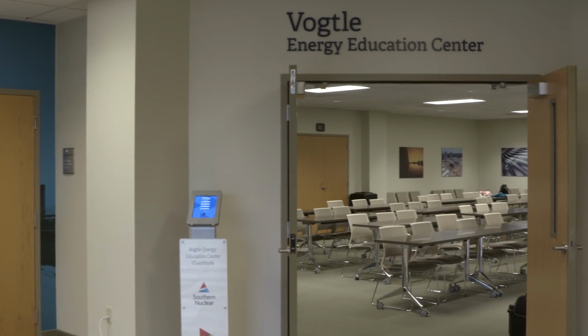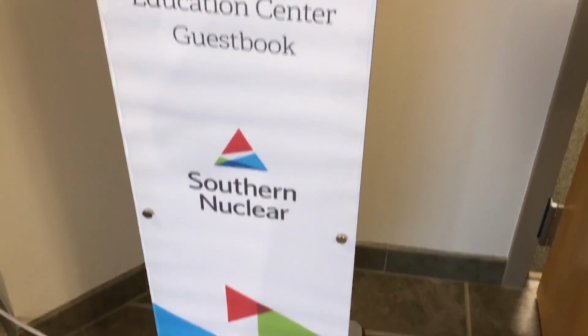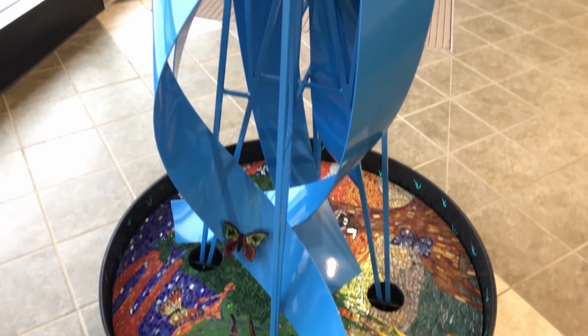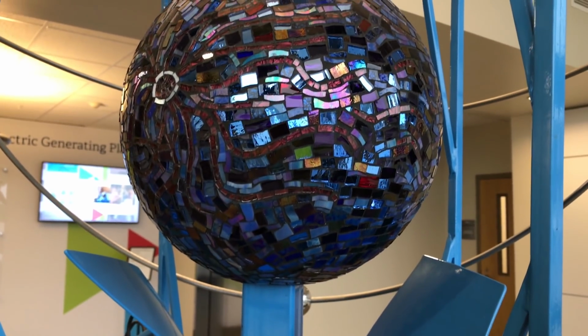When people first arrive to the Vogtle Energy Education Center, they'll see a variety of exhibits and displays. One of the first things is a sculpture. It's a metal and mosaic glass sculpture developed and created by a local artist who actually used to work here as a welder back in the construction of Units 1 and 2.